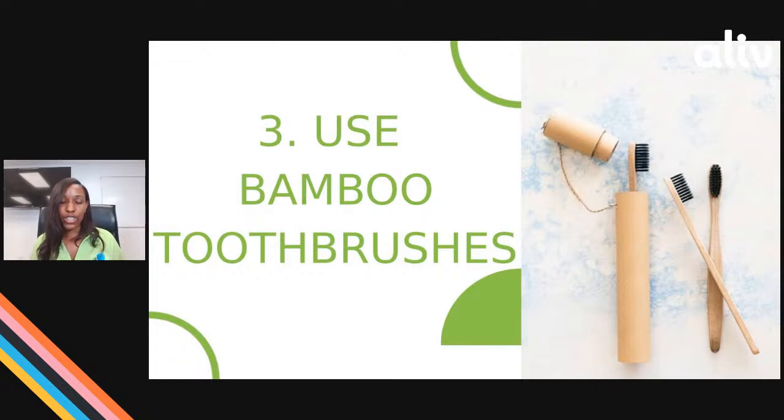And if you're an electric toothbrush user and you are afraid to change, they have bamboo electric toothbrushes as well. So you can fully commit to this lifestyle and switch from that plastic toothbrush that I said is only going to accumulate in the environment and add to that credit card of plastic that you're eating, and use a bamboo toothbrush instead.